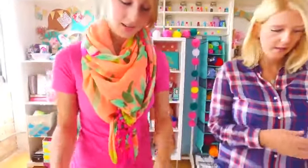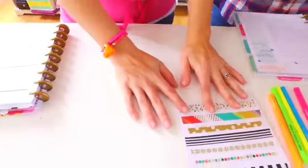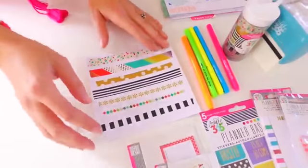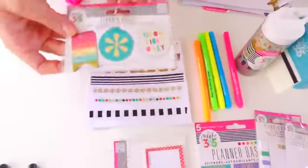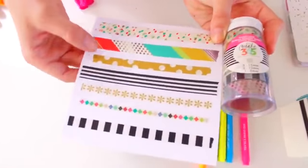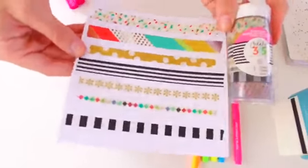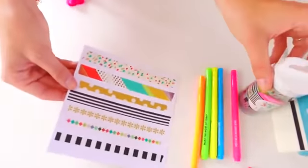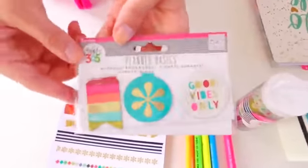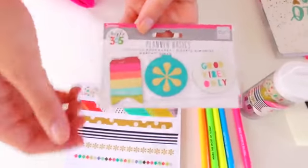Next we're gonna go on to the Brights collection. This one is exactly why it's named the Brights. It's very bright colored. It's very popped of color. You can see here's the washi tape. Lots of confetti. There's gold in here. So this one's a really fun collection. And then here's the magnetic clips, with some gold foil on there.